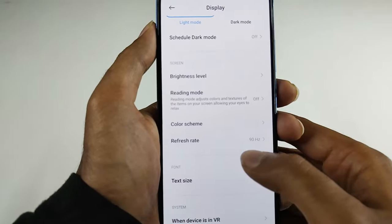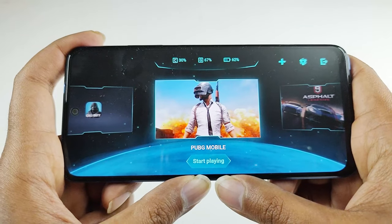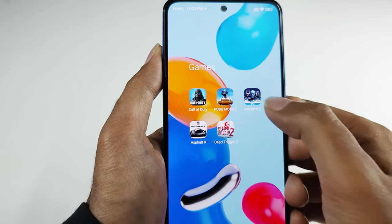For this testing, we have set the refresh rate of the screen at 90Hz, and we will use the game turbo feature of Xiaomi Redmi Note 11 to play all of these games to get the best performance out of the device. So first of all, let's start with Injustice 2.